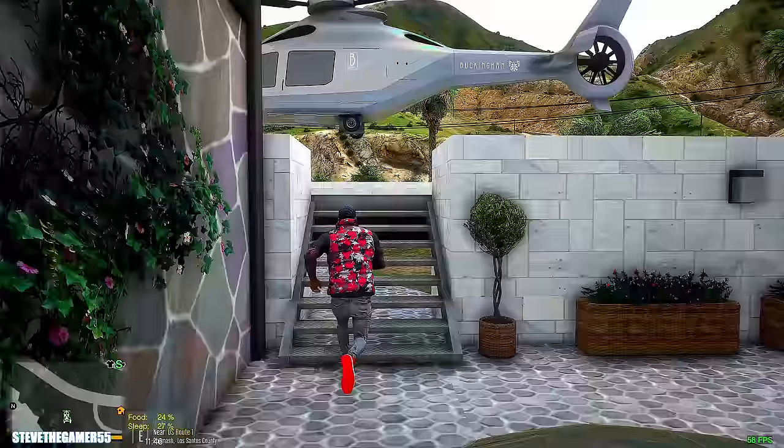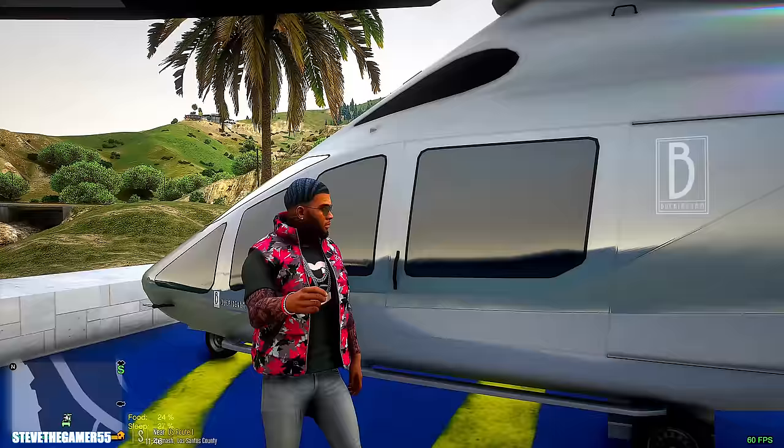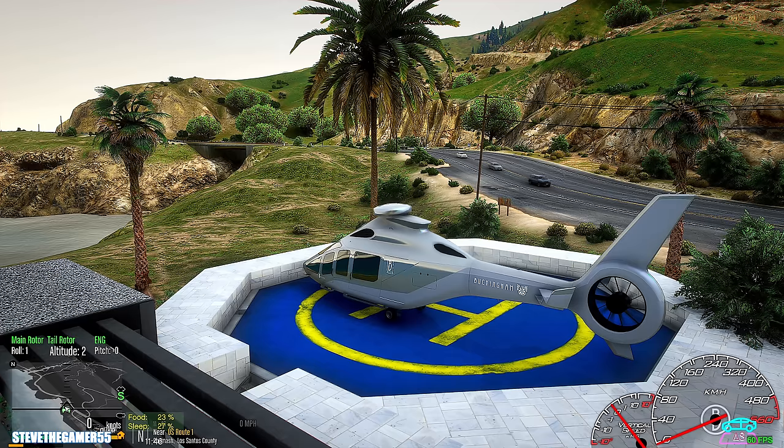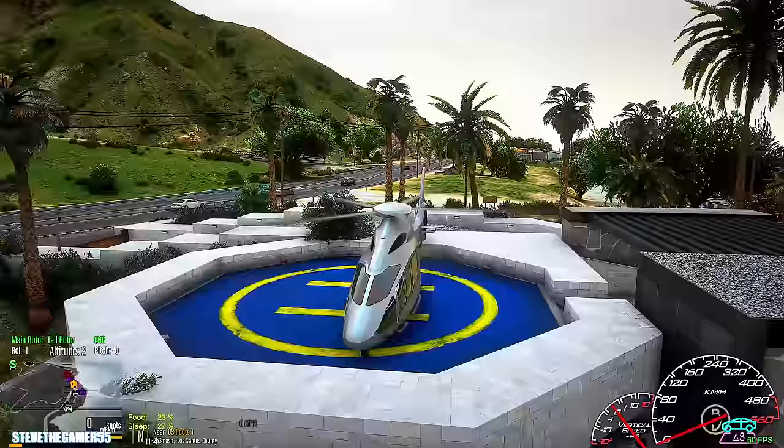All right, let's see. Can we unlock this? Okay, there you go. At least that works. All right, so we are taking the helicopter all the way over there, and I think you guys are going to enjoy this mansion. This mansion can only be accessed by helicopter, or jetpack if we have one. But I just realized we don't have enough fuel, bro.